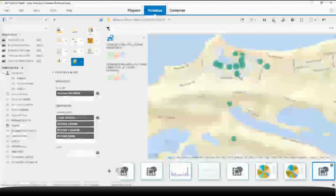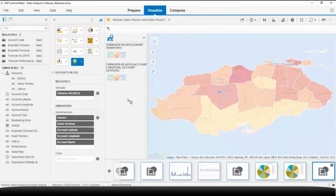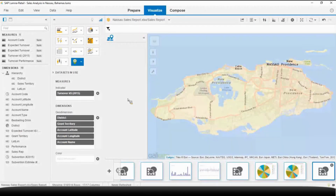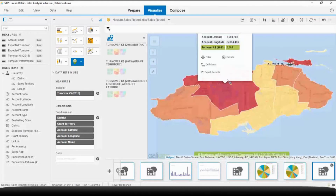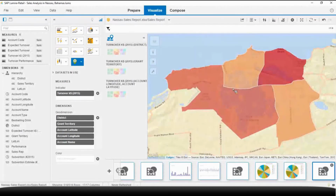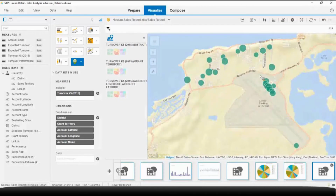What is pretty cool is that you are not limited to two levels of hierarchy. For example, I also have the district. The districts are a more macro level than the territory. I can do exactly the same: drag my district right here, and drill from a district to the territory, and then from the territory to the accounts. If you have a 10-level hierarchy, you can leverage this 10-level hierarchy directly on the map.